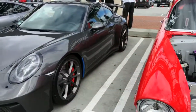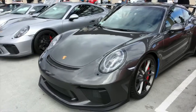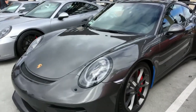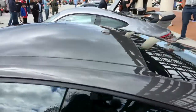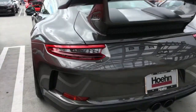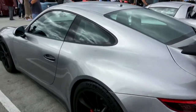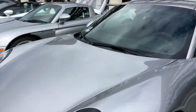Okay, next to it, a very anticipated vehicle. This is Pete's brand new GT3 in agate grey. He picked it up on Thursday. He's been waiting for this for a while. It's a 6-speed manual. It's the 991 Series 2. Beautiful looking car. That agate grey really suits the car. Next to it, Tony's GT3, also the 6-speed manual in the silver. A couple of great looking cars.